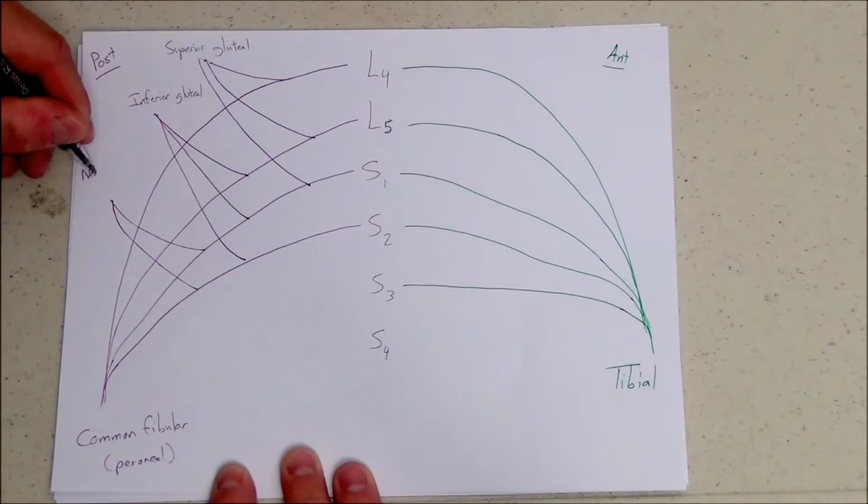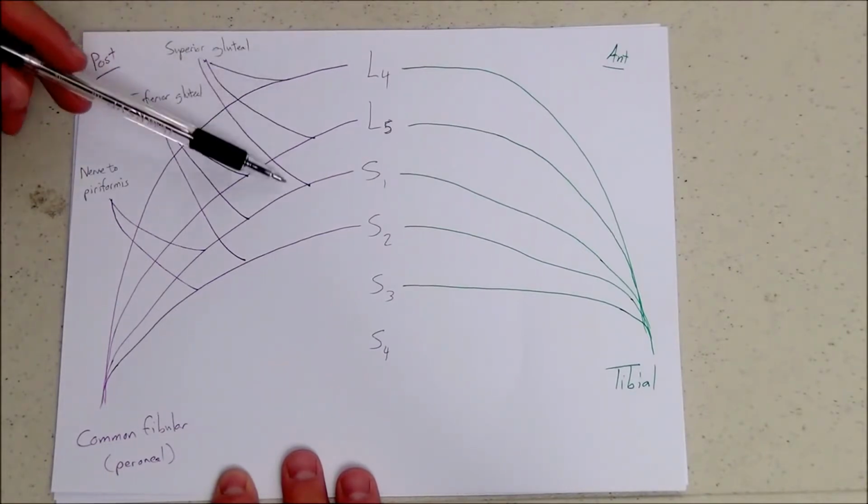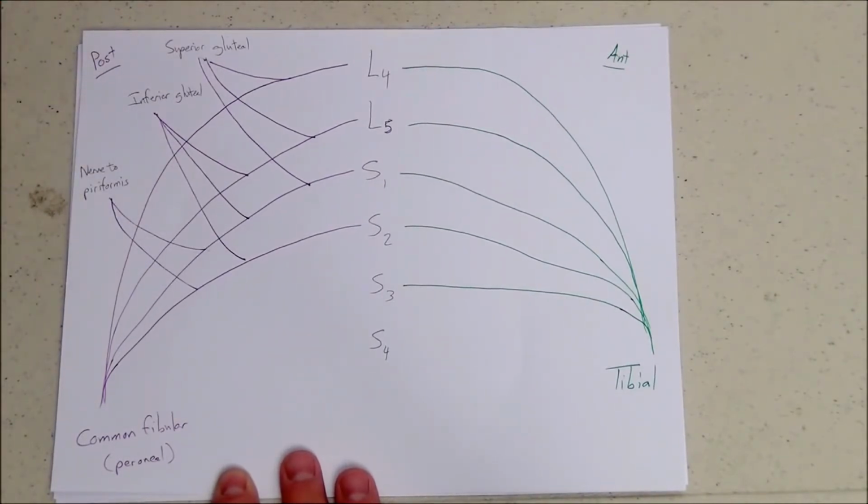nerve to the piriformis. Now, if you think about where these muscles are and where these nerves are, the superior gluteal supplies the gluteus medius and minimus, inferior gluteal supplies gluteus maximus, and piriformis is just deep to both of those. They're all very posterior muscles coming off the posterior cord. 3, 3, 2. Let's jump to the other side.